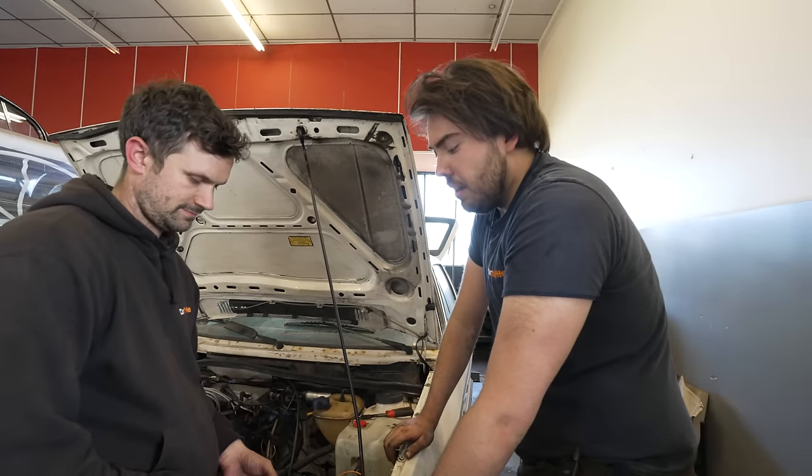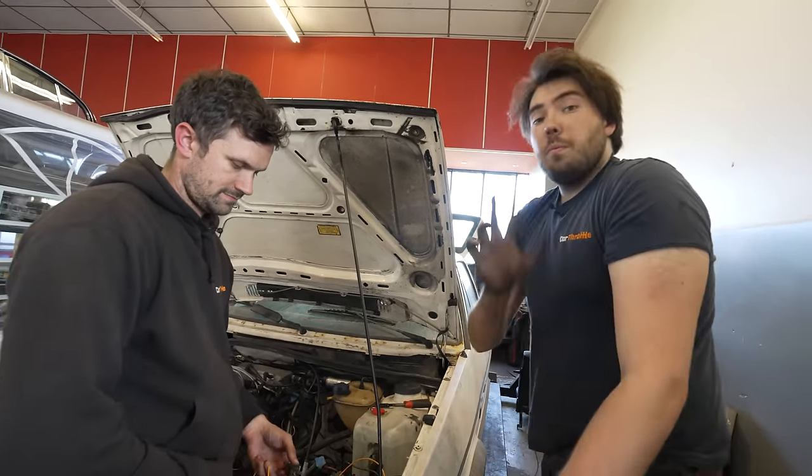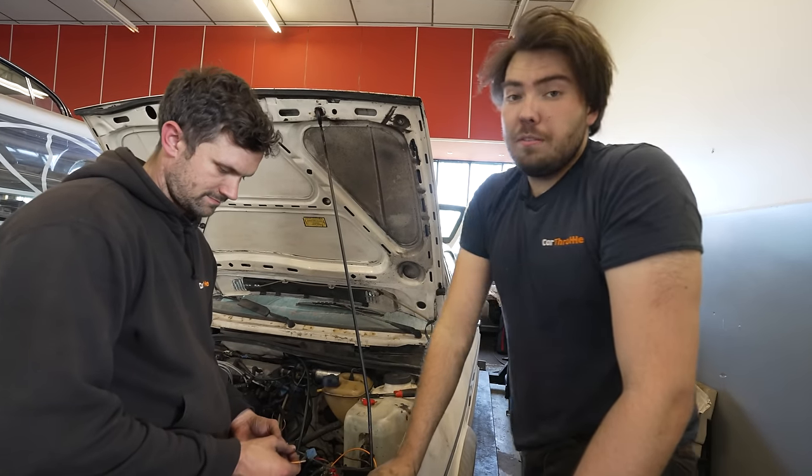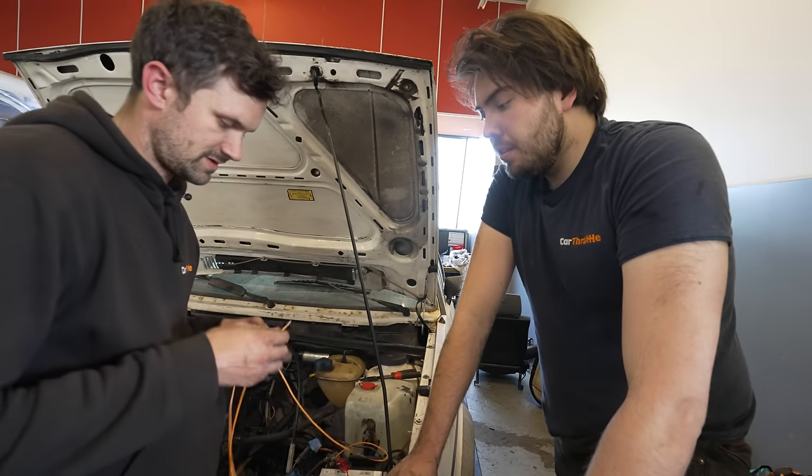However, the positive and negatives for some reason don't work when they are set the way they should be, as they are in the relay box. But when you swap them the other way around and give negatives to the positive and positive to the negative, it will click and it will work. So I think we need a new fuel pump relay.